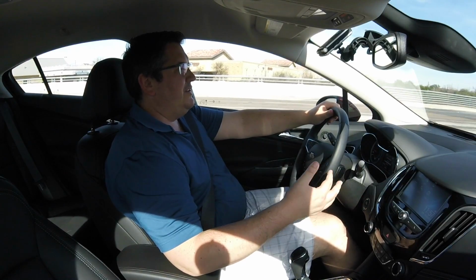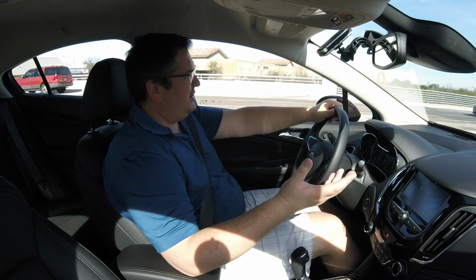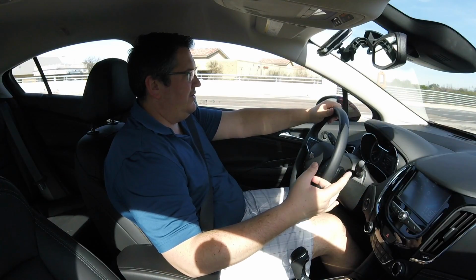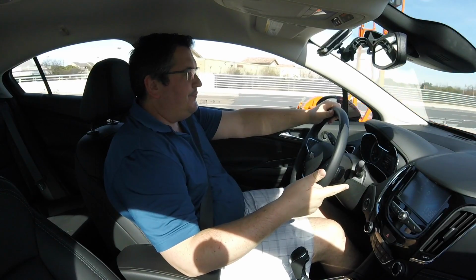So what I would recommend is spending the extra couple $1,000s. Sounds like a lot, but really what it does is it gives you an ability to enjoy the car. You want to enjoy it. You need good tunes in a car, and this stereo sucks.